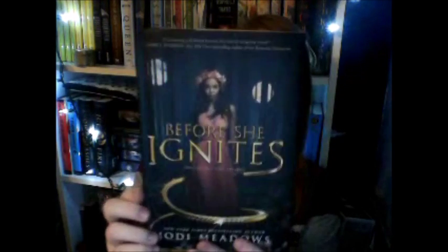So here is the book, Before She Ignites by Jody Meadows, which is super thick. Let's see how it looks undressed, because I like my books naked when I read. And it's literally just a black book, but the cover looks really cool. I like the spine. It's got like a dragon tail looking snaky thing. It's Jody Meadows.